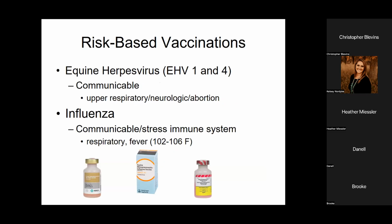Probably the two most common risk-based vaccines for the horse that you maybe have heard of is for equine herpes virus, which we call rhino. Maybe you've heard the term rhino. It's a communicable disease, so it can go from horse to horse. It's upper respiratory, so they get kind of a snotty nose, but they could get neurologic, so they could stumble around with that virus, and they could lose a fetus, so they can have abortion too due to this virus. There are different types of herpes virus for the horse, but that is possible.